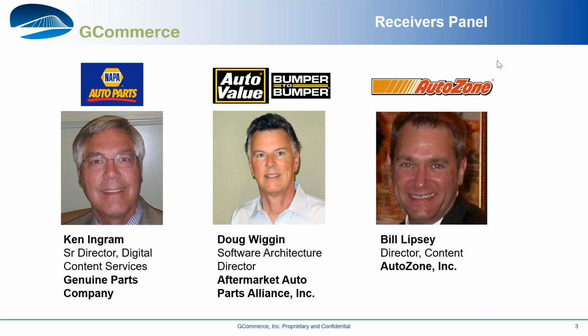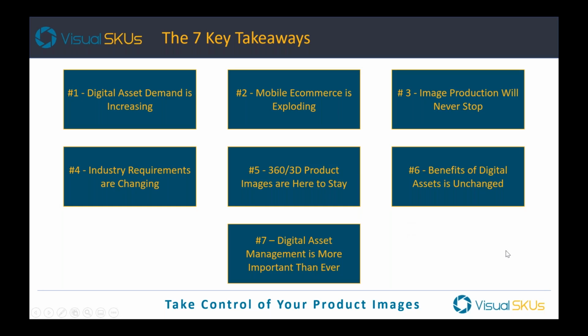Bill Lipsey is the Director of Content at Autozone, where he has served since 2003. Bill, along with Ken and Doug, have all served on the Technology Standards Committee and have played an important role in defining the industry standards and best practices of the aftermarket industry. Gentlemen, we look forward to hearing your thoughts about product images and digital assets. But first, let's hear from Pat and Ian.